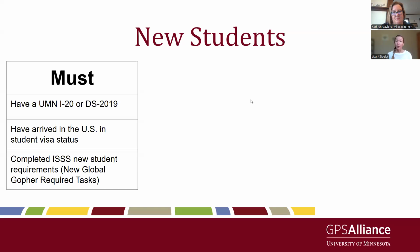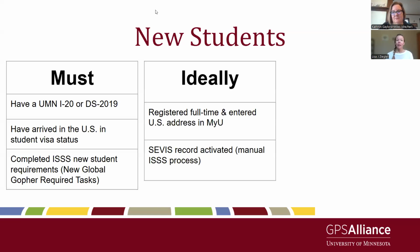Now, while a new international student can begin on-campus summer employment after completing these must items, there are some additional steps that will help make the E-Verify process go more smoothly. Now, every year we hear from students and departments about tentative non-confirmation notices, or TNCs, that resulted from a new student's SEVIS record not being active.